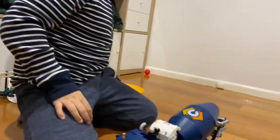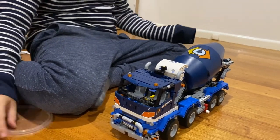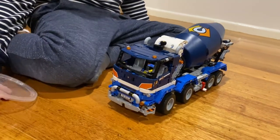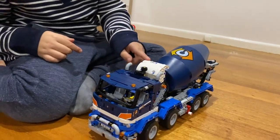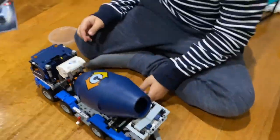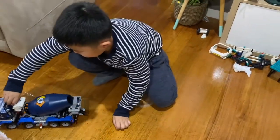Are you happy with your concrete truck? Yeah. So become a truck driver later when you grow up? Maybe. You like the job? Yeah. Yeah, that's not a bad job. I like it too. Very good. Right, just move it around to see how your truck goes, okay? Cool. Right. All good, Tyson?